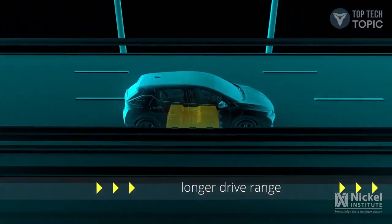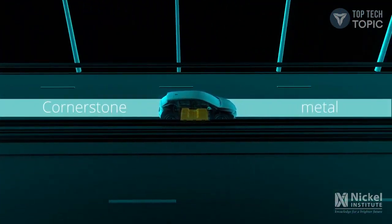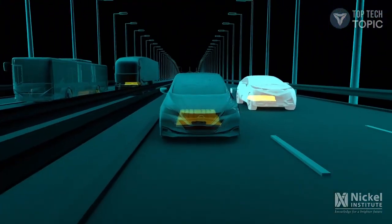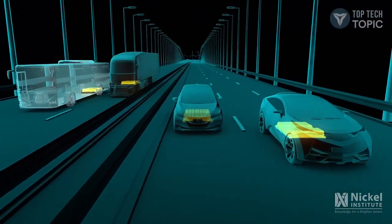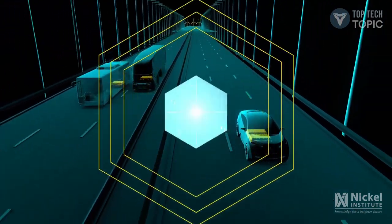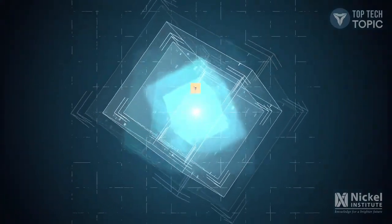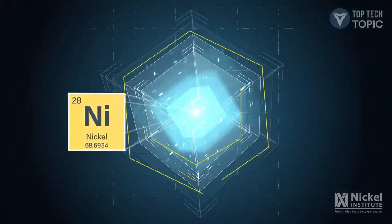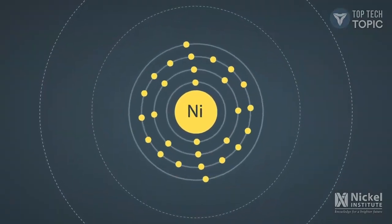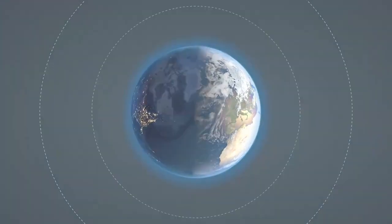In fact, nickel is the cornerstone metal in many battery types, each with different applications, including high-performance cars, trucks, buses, and even windmill and solar energy storage. And as new battery technologies are developed, nearly all of them have one thing in common: nickel. Its physical properties mean that it will continue to be an indispensable part of a greener, more efficient future.